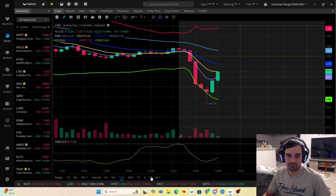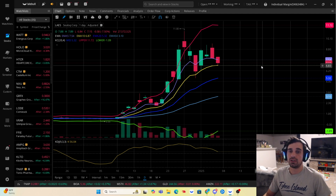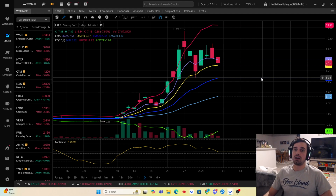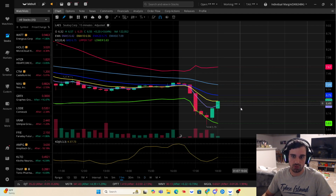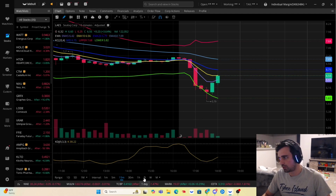Might see some rejection here, but what I'm looking for with LAES is price to come back down to this EMA 20 on the daily. I was trying to see that. As you can see, price was at 532 rated down in this area. Price went all the way down to 579. I was looking if we can get just a little more move down.